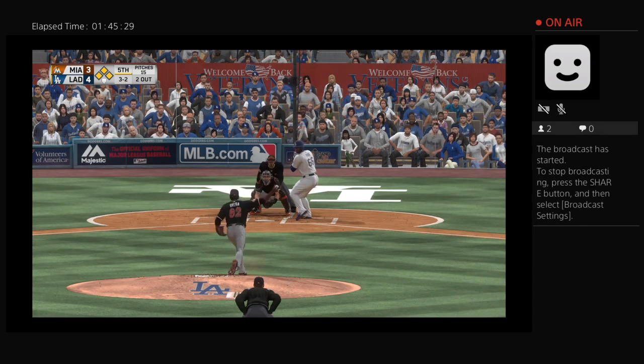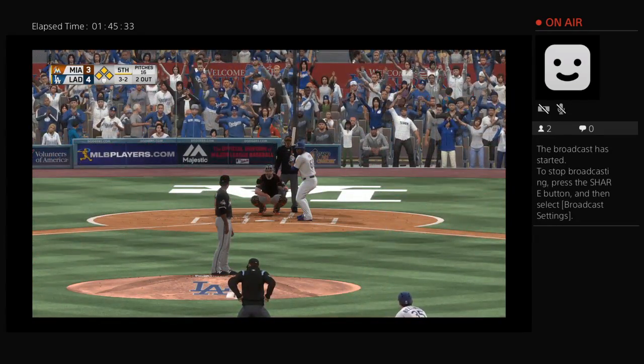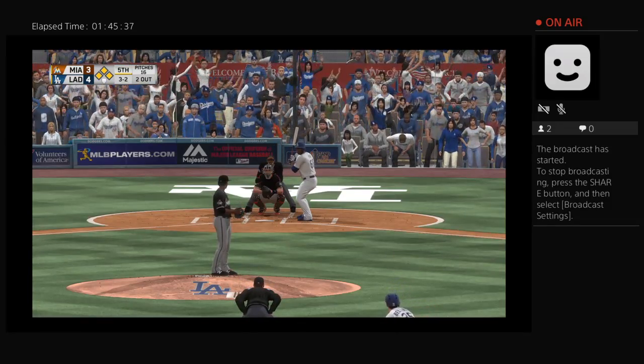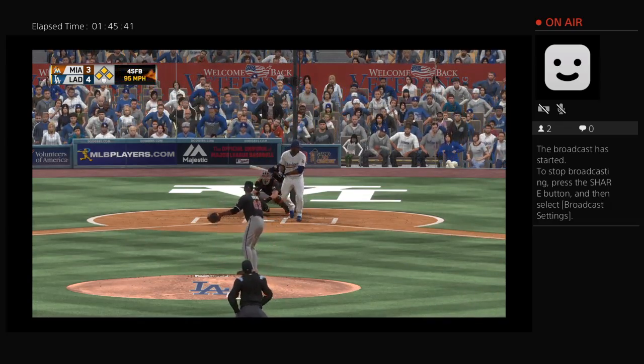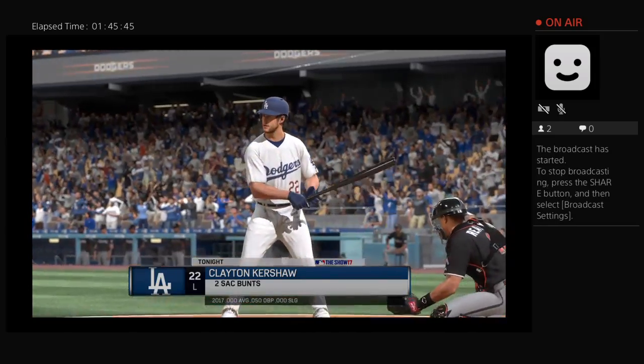Here comes the payoff pitch. Just staying alive, putting together a really good at-bat here. And that misses. Ball 4. A run will come in to score.